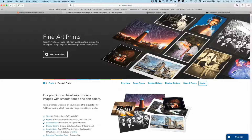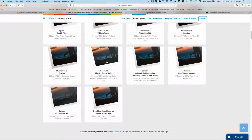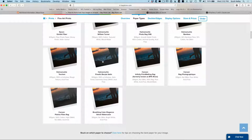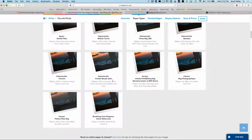If you want to buy really nice stuff, you can get their regular prints and they're less expensive. But if you really want to bowl them over, go get their fine art prints. Now I'll give you a couple of amazing papers. This Hahnemuhle Fine Art Baryta Satin is phenomenal. Someone gave me a print on that, and I had to call them and ask, what in the heck did you print this on? This Baryta Satin is really, really nice.